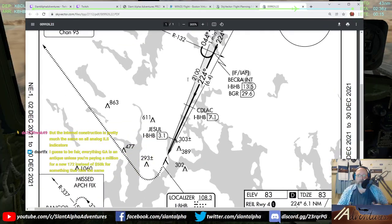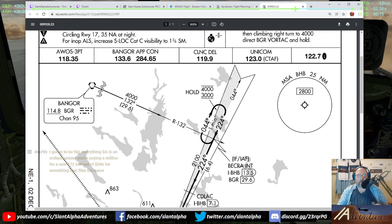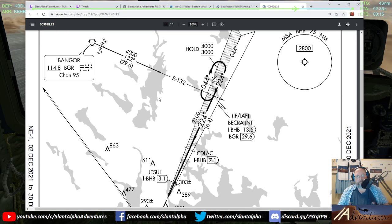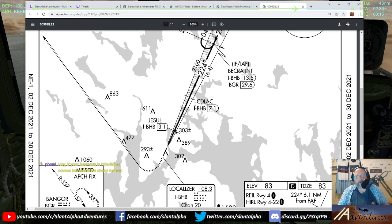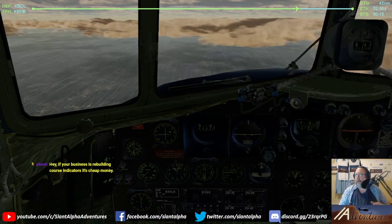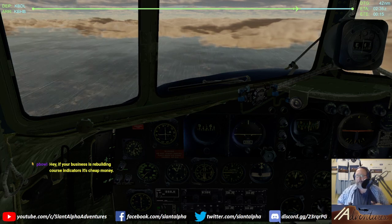Start briefing the approach. Frequency and course 108.3 and 224. We're off of Bangor. We're going to come down to 4,000 for 30 miles. Established on the localizer. Got the weather. ILS 22 circling 4. Be advised, no DME. If DME failure, not an emergency.